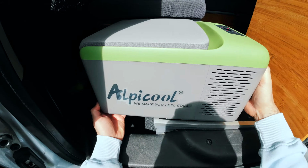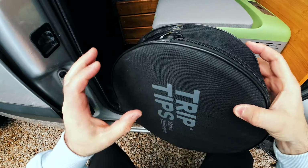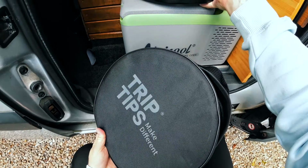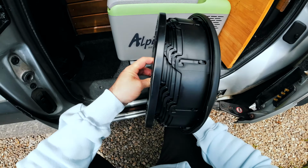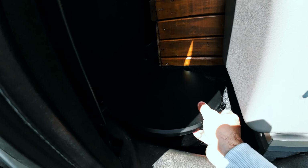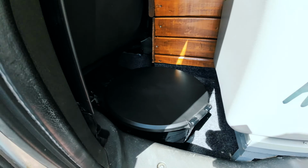Everything in a micro camper has to have more than one use. I think I've got another use for something in the van. We might be able to get away with it. I would need it to come up to this level here. It's as solid as it's going to be and it's not going to go anywhere. Like, it's going to rattle. That's going to be the pain in the arse, but we'll see if we can get it higher to match the level.